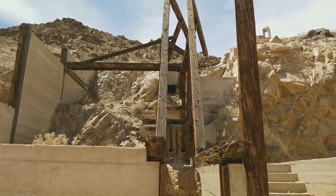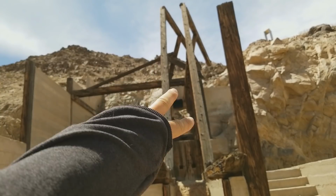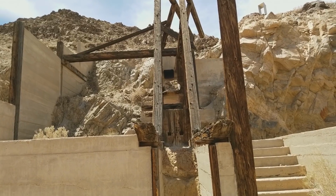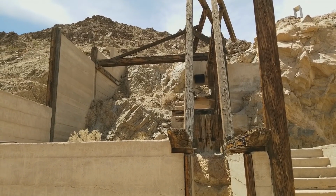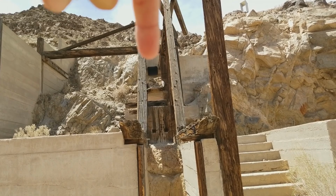It looks like it could have been maybe a two-stamp mill. The two stamps were probably in between these pillars going up and down. Hard to tell. I'm not very educated on that stuff, but it's the remains of a stamp mill. Oh, look, that's where it came down, right there. Yeah, there's a little chute right there.